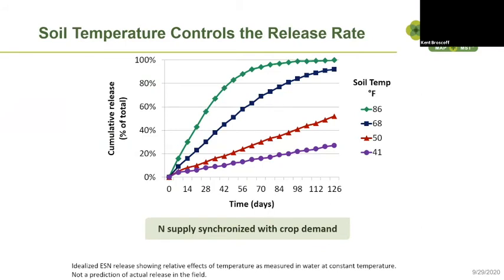So release is driven by temperature. This is actually a water bath where from second one, it's at a constant temperature. So what you're seeing here is at 41 degrees, for example, at 126 days of a constant 41 degrees, we've released just over 20% of the nitrogen available in each of those individual granules, versus at a water temperature of 86 degrees, you can see that the release is much faster, which is just showing that temperature controls the release. Yes, we have to have some water to hydrate that urea granule within the polymer coating, but it is temperature that's driving the release. The next slide, please.